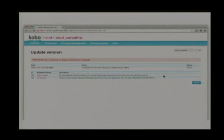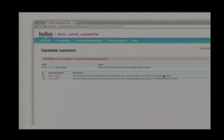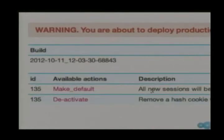So the update process to go from active to default, or from deployed to active, looks like this. There's a button that says make default, and it comes with a nice warning. If you click on this button, it will change the rewrite rules so that any new session that does not have that cookie value goes into the new code. So it ramps up slowly, which is good.